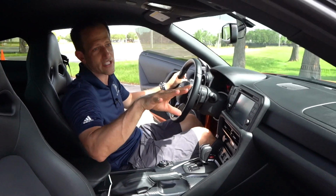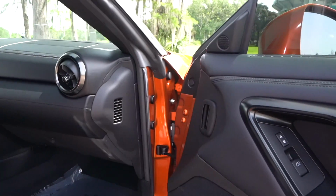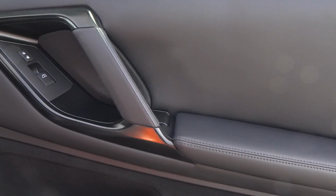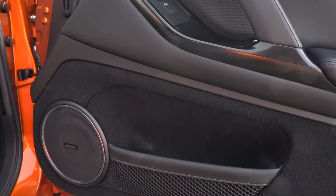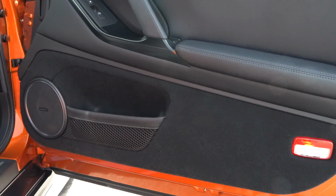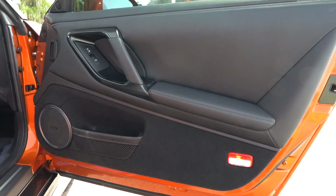Now, to the door panels, I love the leather everywhere. Top of the door panel, the stitch work, even the leather on the grip, the handle to close and open the door. Nice touches. This does have the Bose sound system. The carpet shows its age. That was something where I remember seeing that a lot more before the mid-2000s and definitely right around the mid-2000s.